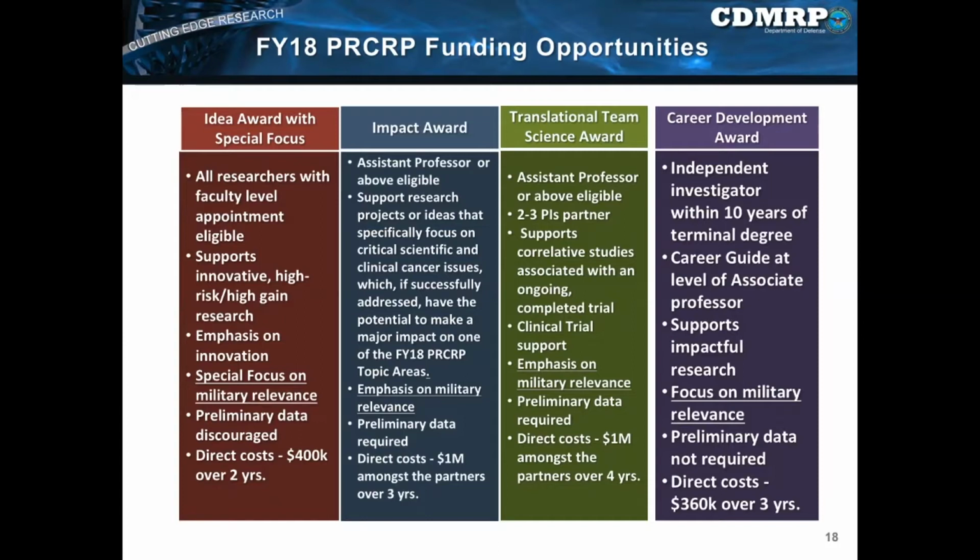This is where you're translating from basic towards the next step in clinical research. So we're really looking for more applied translational type of research for this. This is $1 million over 3 years, and if there's no partners there, I'm sorry for that. And so there's $1 million over 3 years of the award.